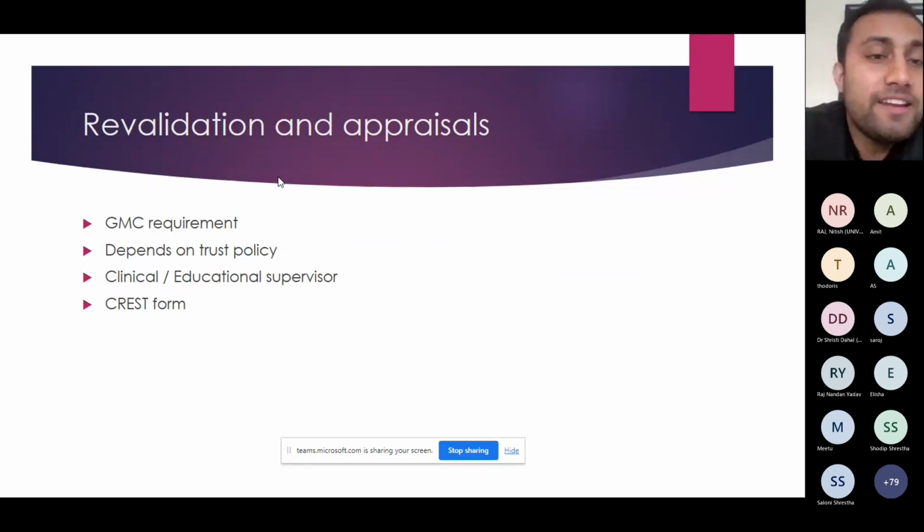So revalidation and appraisal. Once you are GMC registered, there are a few things that need to be done, which are GMC requirements: revalidation and appraisal. For revalidation, you need to have a designated body and an appraisal throughout, which means that once you've got a non-training job or such a job, then you'll have a designated body. And your revalidation and appraisal depends on the trust policy essentially.